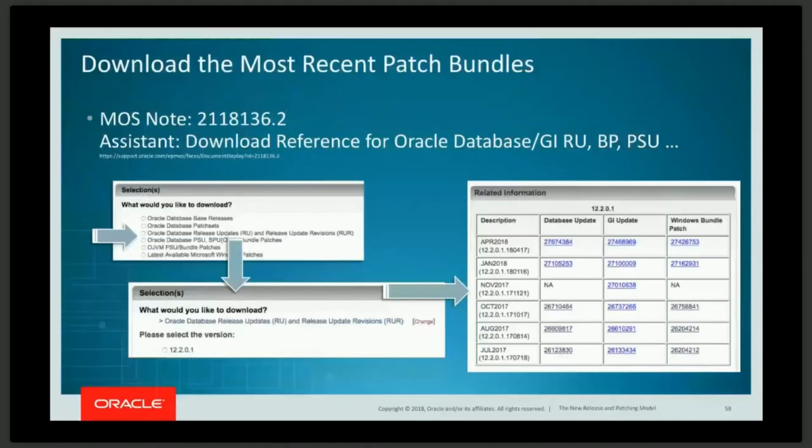If you want the most recent patch bundle for your platform, there is an assistant note in My Oracle Support. And you can tell this isn't a normal note because it's got the .2 ending. Knowledge base articles have a .1, and the article about a specific bug ends in .8. Well, .2 is an assistant. When you open it up, it gives you a choice of what kind of thing you want to download, whether it's a base release or the quarterly patch bundle and so on.